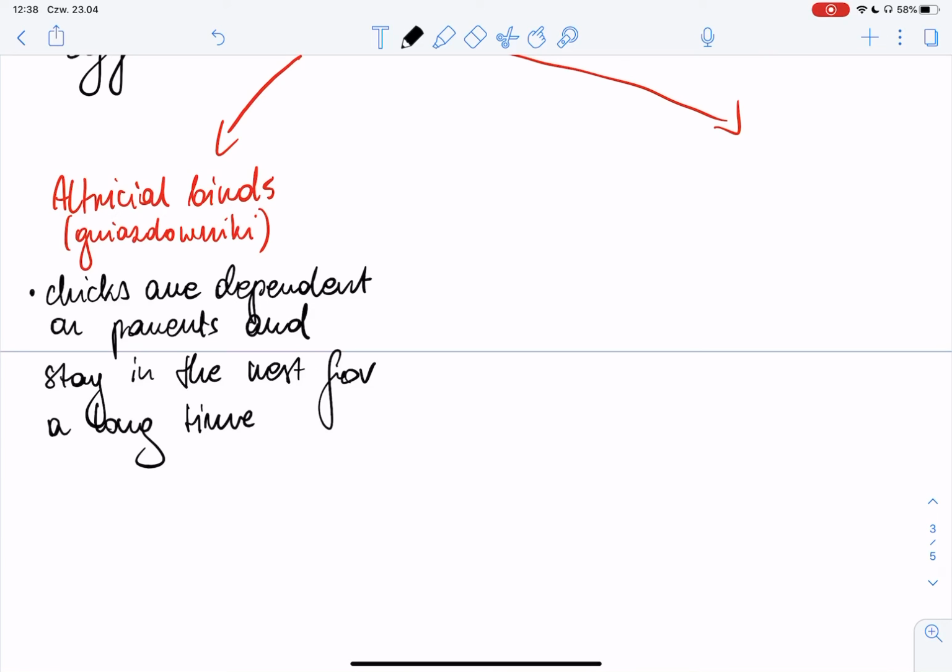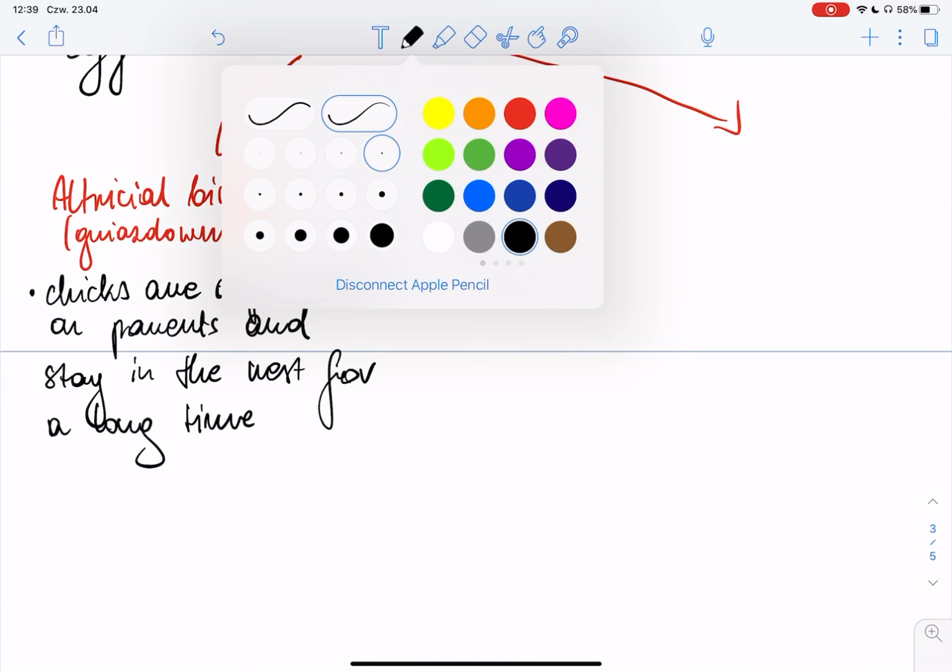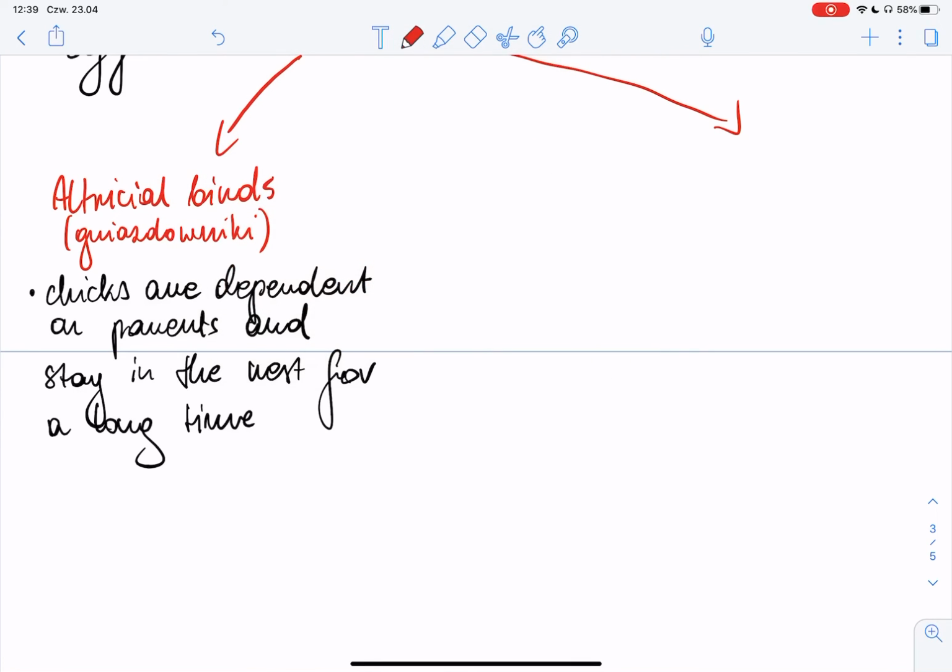And it might happen for a few weeks until they are big enough to learn how to fly and then fly away from the nest. But there is also the second case of precocial birds, czyli zagniazdowniki. Once they hatch, after a few hours, they are capable of exiting the nest, and they can follow their mother, their parents, and basically are less dependent.